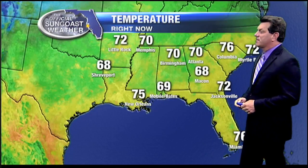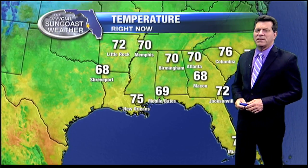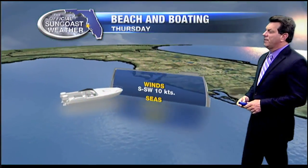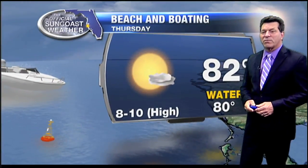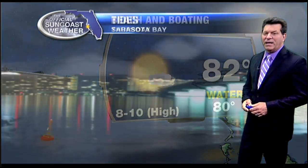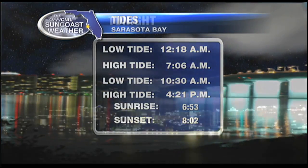Here's the boating forecast as things check out for boaters tomorrow. We'll see basically winds out of the east to southeast to start the morning, and then things will switch around to the west in the afternoon. A light chop in the bays and inland waters. The water temperature is now 80 degrees, and the UV index will be high, anywhere from 8 to 10. The tides upcoming: the low tide will be at 12:18, a high tide at 7:06.